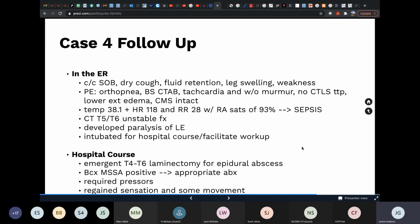She was worked up for possible pulmonary, cardiac, and infectious issues and found to have an unstable T5, T6 fracture with retropulsion, meaning that the fracture was pushing into her spinal cord. And by the time that the neurosurgeons came down to evaluate her, she no longer had sensation or motor of her lower extremities. So she was essentially paralyzed. Based off of the CT scan as well as her new neurological deficits, the plan was to get a stat MRI of her spine, knowing that she couldn't tolerate even semi-Fowler's and needing to lay flat for the MRI, and then also the belief that she would be going to the operating room.